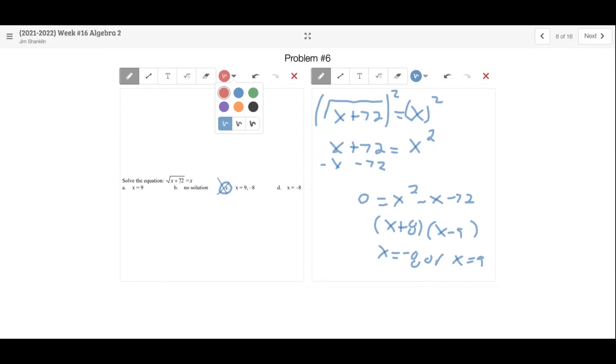I'm going to take negative 8 and plug it in here. So I end up with the square root of negative 8 plus 72 is equal to, well, I have to put negative 8 there also, because that's what my x value is. So negative 8 plus 72, what is that, 64? And the square root of 64 is not negative 8. The square root of 64 is positive 8. So that answer does not work.